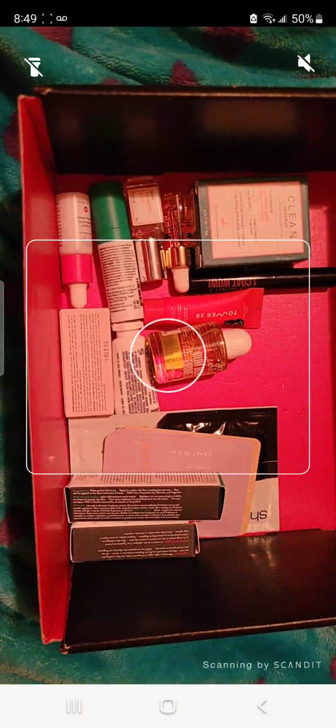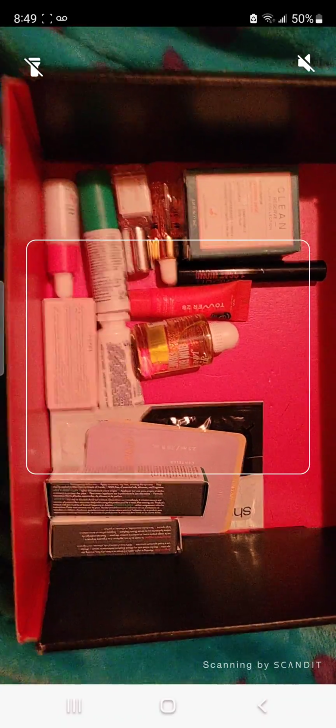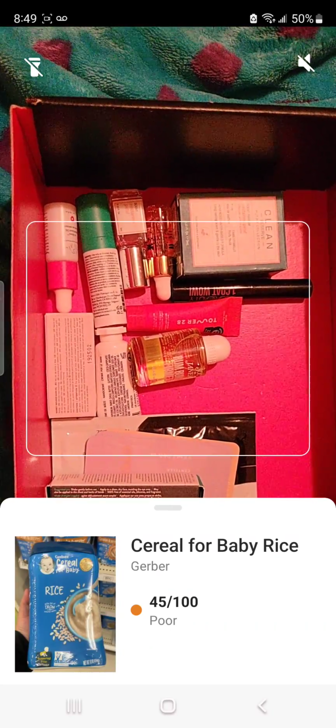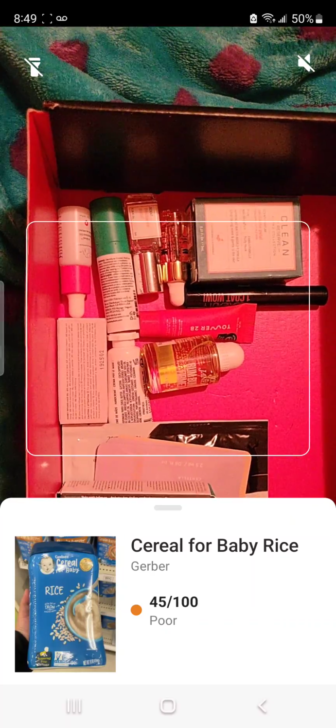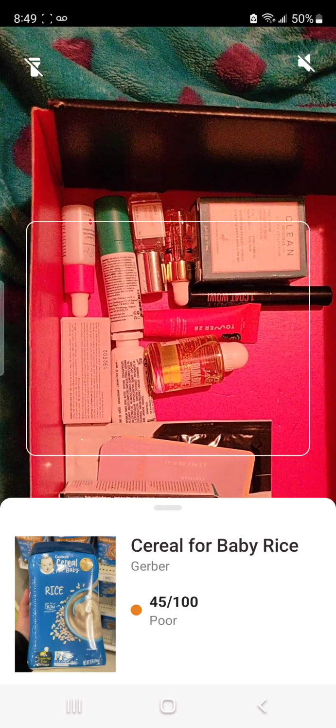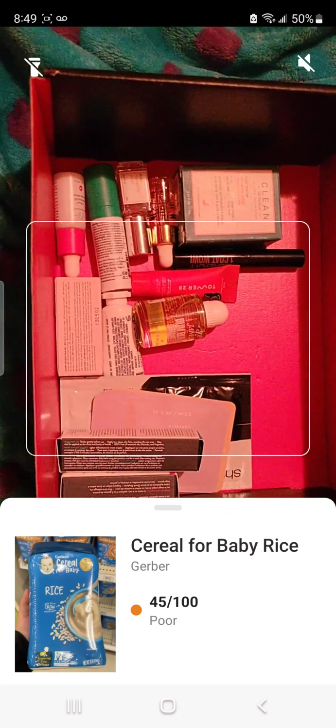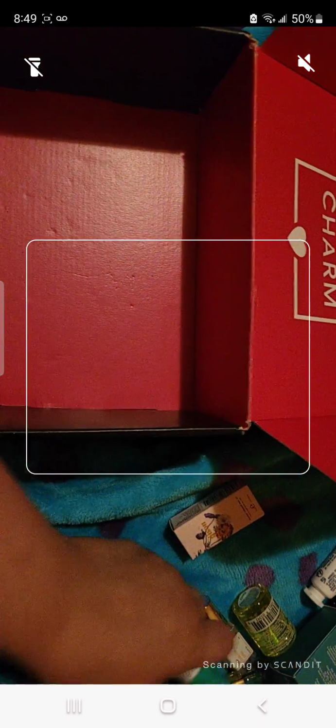We are gonna go ahead and see if we can do, this is what we're dealing with today. So, cereal for baby rice. We did not click that. There is no cereal for baby rice in here at all, as you can see. I'm just gonna pull that back down. We're gonna move this. Actually, you know what we're gonna do? We're gonna dump this over here. Boink. We'll leave this here. I wonder what SKU that pulled up. That's so interesting. Okay.